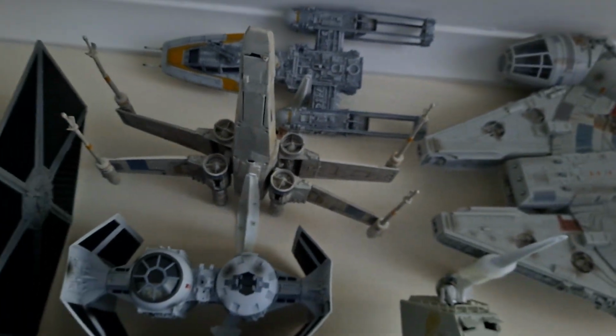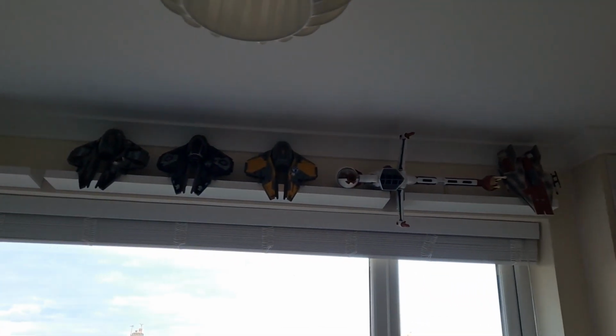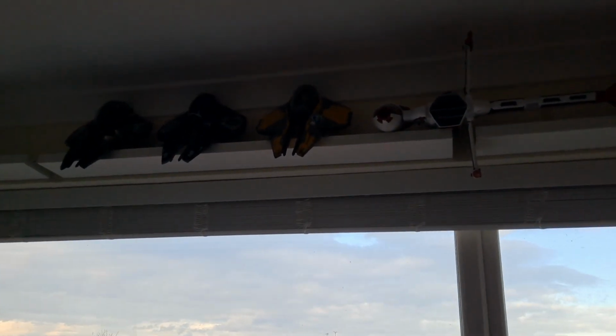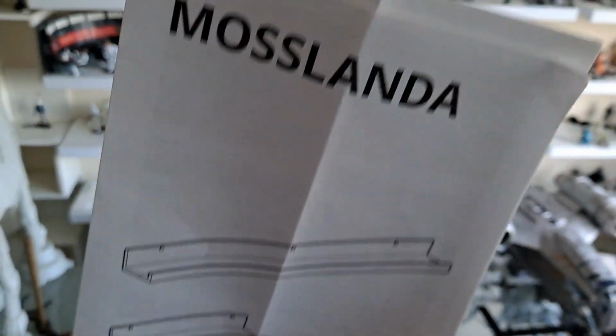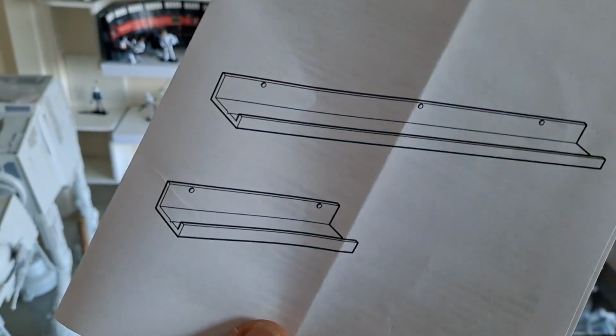That is that, but this is the big deal, ladies and gentlemen. Yesterday I put these up here. Now, I haven't finalized what vehicles are going to go up there, but I'll show you what they are. They're from IKEA, and they're called Moslander. And I got some in two different sizes. I think one of them looks like it's about a meter.